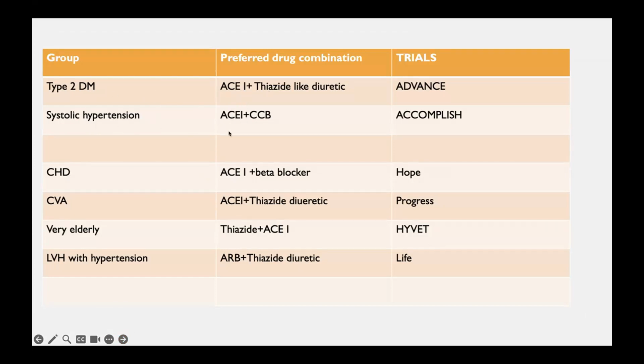So these are the patients without CKD, type 2 DM patients, we usually recommend ACE inhibitors and thiazides as first-line drugs. For the other patients, ACE inhibitors and calcium channel blockers, dihydropyridine mainly. For the cardiovascular disease patients, ACE inhibitors plus beta blockers. So remember, post-MI patients and heart failure with reduced ejection fraction, consider ACE inhibitors and beta blockers.